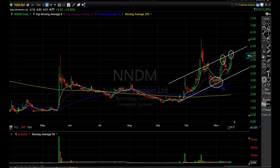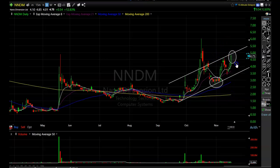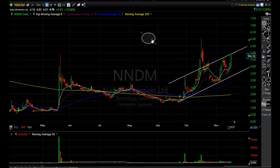I'm not in Nano Dimensions at the moment, but if you start playing these pullbacks in these uptrending stocks, this is the area when you want to start taking your profits. If you are only playing for the swing. If you believe in Nano Dimensions long term, obviously you don't want to be jumping in and out of it. But Nano Dimensions is making a very, very bullish pattern. So all of you guys that are in Nano Dimensions, congratulations, because this is still a very strong stock.